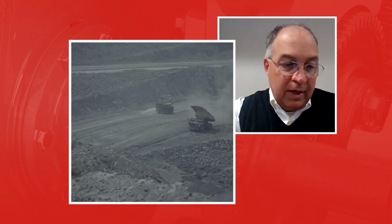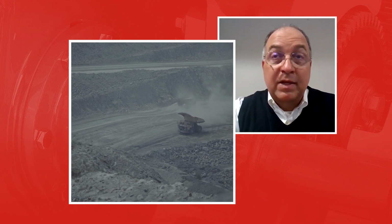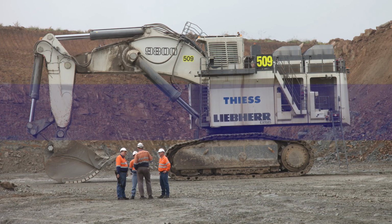And then the second force is coming from the investing community, the companies and the investors that are deeply committed to these mining operations. They are expecting a return. And so the industry is really trying to figure out how to make them go hand in hand. But our belief is that not only can sustainability and profitability go hand in hand, they absolutely must.